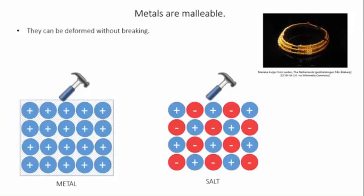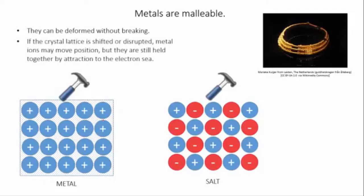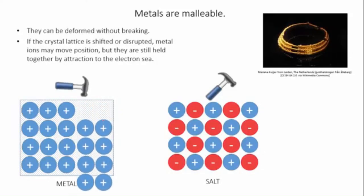This property was what allowed the ancient Vikings, Romans, and other civilizations to make gold jewelry and bronze and iron weapons and tools with very simple methods. The reason for the malleability of metals is that when a metal lattice is disturbed, although the lattice of positive ions may shift out of shape, the sea of electrons is able to flow between the ions and maintain the electrostatic attraction. This allows the lattice to be greatly deformed without it breaking.